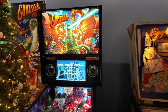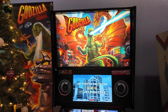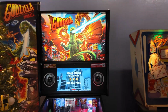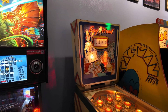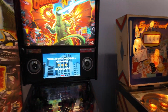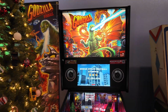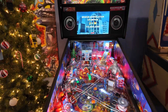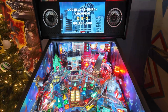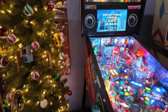To the left here we have a modern Godzilla pinball machine made by Stern Pinball. This game was released in 2021, which makes it exactly 50 years newer than the Egghead machine next to it. Games have come a long way since then. Unlike the Egghead game, Godzilla has a computer inside that runs the game logic and drives the audio and the video. The game is also online and will automatically download software updates.